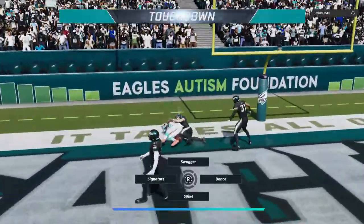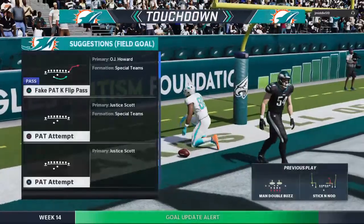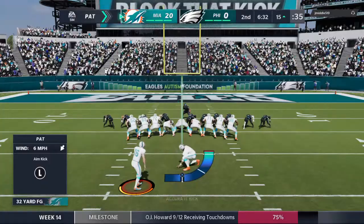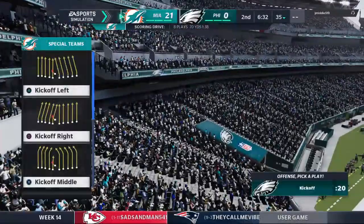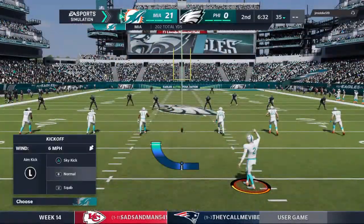And that is caught. Touchdown, Miami. O.J. Howard on his way to a monster game. 3 first-half touchdowns. And the Dolphins are able to extend that advantage. And that was a beautiful ball right there as he waited for his tight end to come uncovered in the end zone, so give him points for patience as well. Delivered it right where it needed to be for 6 points.